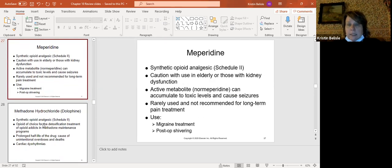Meperidine is a Schedule II. We use it for migraine treatment. It has an active metabolite that can accumulate to toxic levels and cause seizures. That's the thing I really want you to know about this drug. I want you to know it's a Schedule II. I want you to understand that it can accumulate to toxic levels and cause seizures. And we usually give this drug for migraines. So that's important to know. It's not for long-term use. You give a dose and they're not going to go home and keep taking it forever.